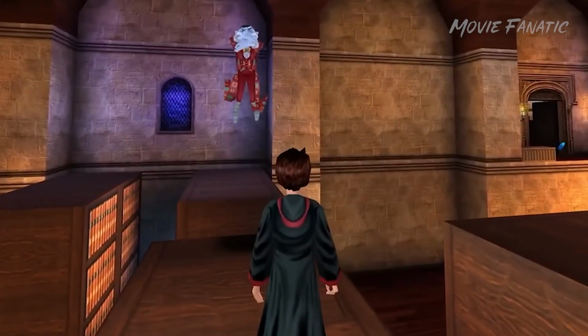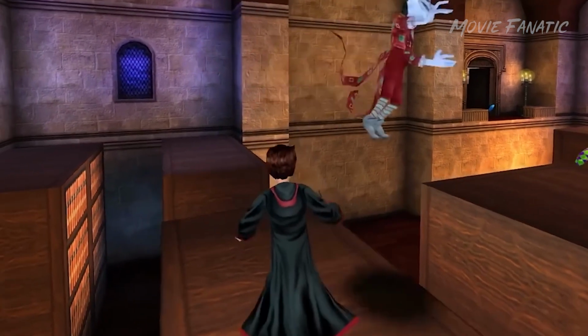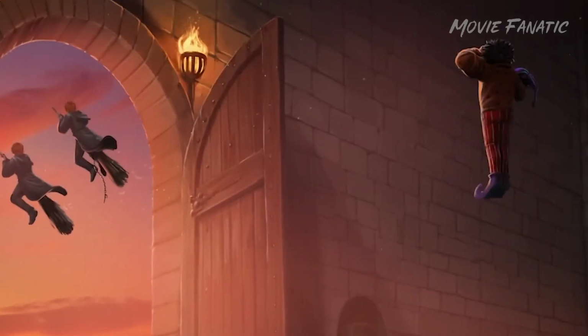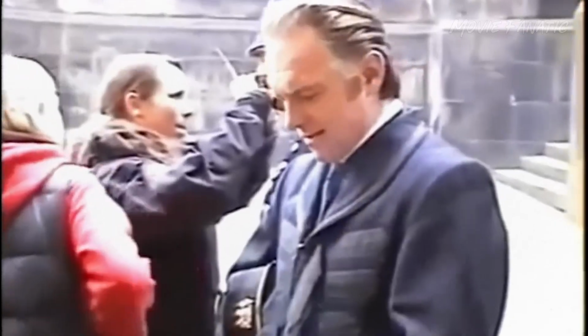One of the biggest disappointments for book fans was the complete removal of Peeves the Poltergeist from the Philosopher's Stone. Only those who read the books know just how important and chaotic Peeves really is. Originally, Peeves was supposed to appear in the first film, portrayed by iconic British comedian Rik Mayall. In fact, some scenes were even shot with him, but Peeves was cut during post-production due to time constraints and the belief that he wasn't essential to the plot. Needless to say, die-hard fans were not amused.